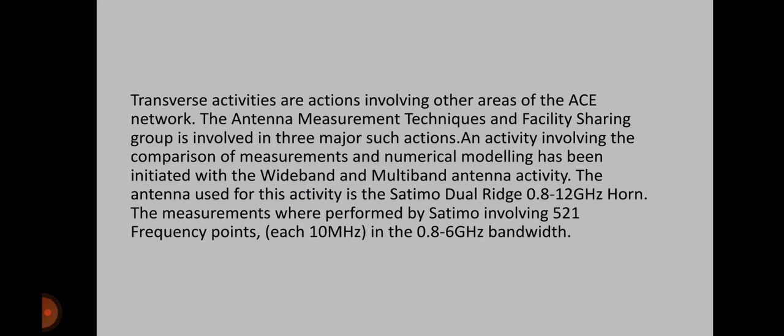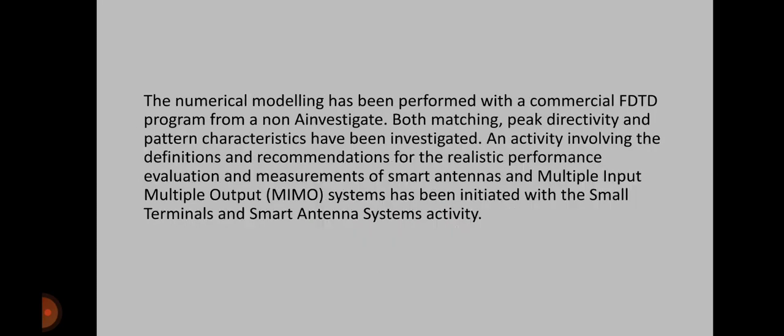Transverse activities are actions involving other areas of the ACE network. The antenna measurement techniques and facility sharing group is involved in three major such actions. The action involving the comparison of measurements and numerical modeling has been initiated with the wideband and multiband antenna activity. The antenna used for this activity is the SATIMO dual ridge 0.8 to 12 GHz horn. The measurements were performed by SATIMO involving 521 frequency points, each of 15 MHz, in the range of 0.8 to 6 GHz bandwidth. The numerical modeling has been performed with a commercial FDTD program.